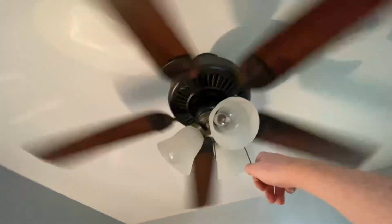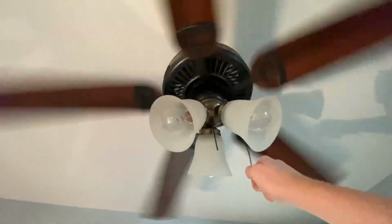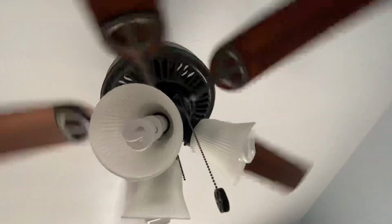Here's high, which, like I said, is not going to be that much of a difference. Well, this one kind of has that sound, but I feel like it's not as much. High's a little bit faster. High's not too slow, actually, thinking about it. It's more of a fast medium, like on somewhat older fans from the 2000s. But it's not really fast at all compared to what the medium is on this. Probably a capacitor issue.